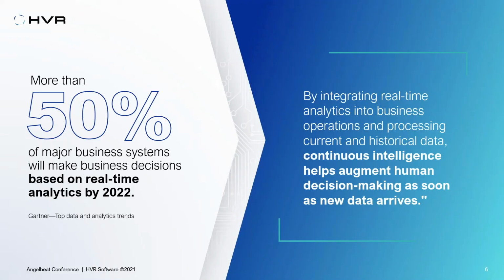So moving to the market shift. Real-time data is a critical component of digital transformation strategies. According to Gartner, more than half of organizations have said that they need better data for making business decisions. The data needs to be fresher. They need a 360-degree view of their business.